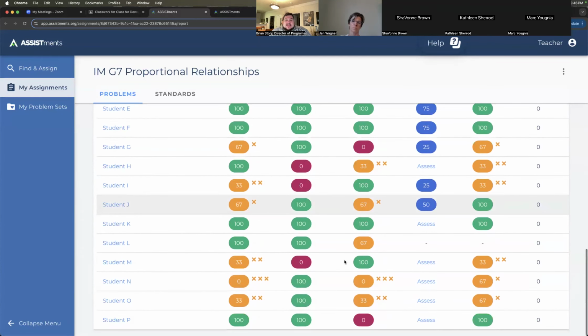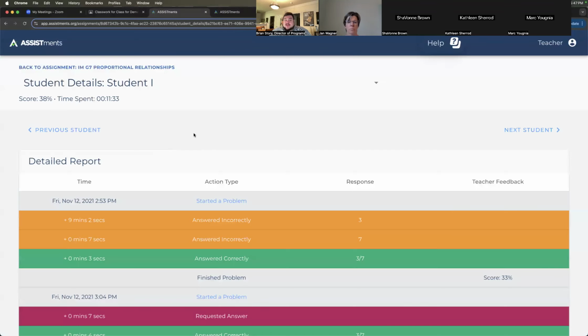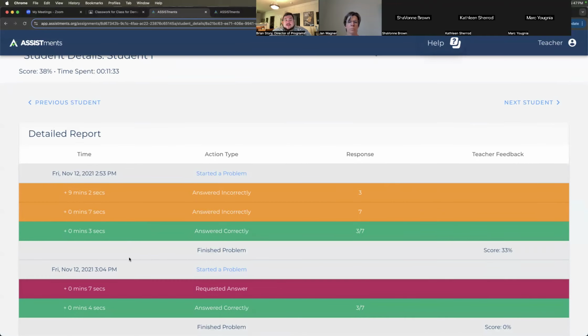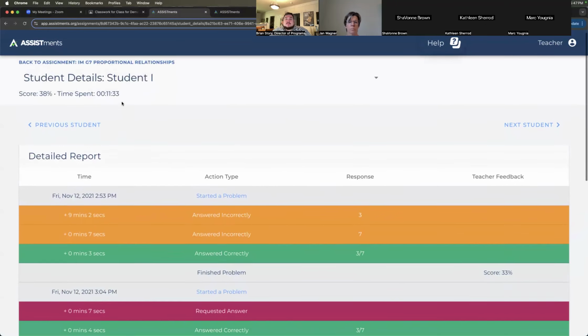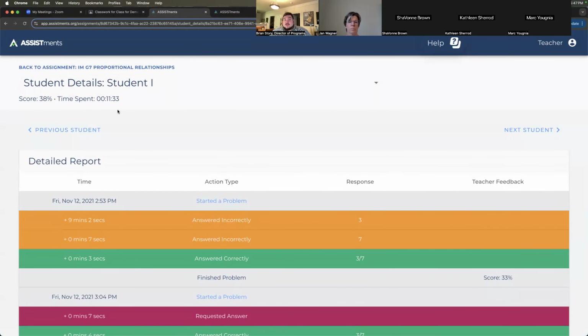Right. And then finally, you can always click the student's name to get more of a breakdown of the play-by-play of everything they do, how much time they spent on each attempt, what did they do, were they correct or incorrect, and those can be helpful for those student one-on-one conferences or even parent conferences. Take it out of the world of anecdotes. It's not about what you saw in class or whatever. Here's what your student actually did. This is based on the activity that they did on the assignment.